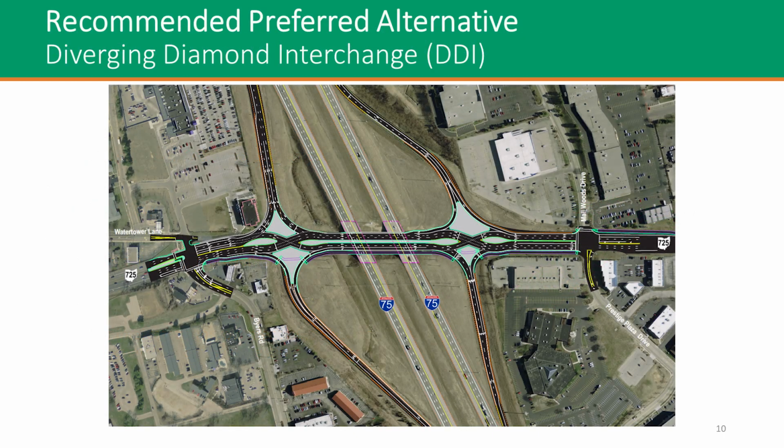This led JMT and ODOT to the recommended preferred alternative of the diverging diamond interchange, or DDI. So what is a DDI? The DDI alternative not only improves the operation of the corridor from existing conditions, but also improves the safety of the corridor through less conflict points at the ramp intersections.